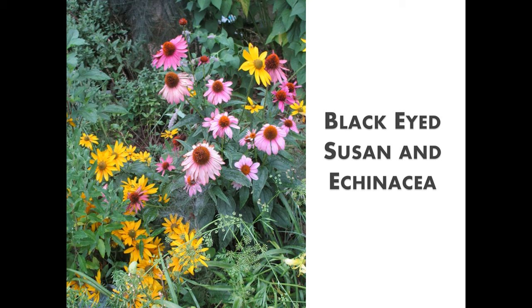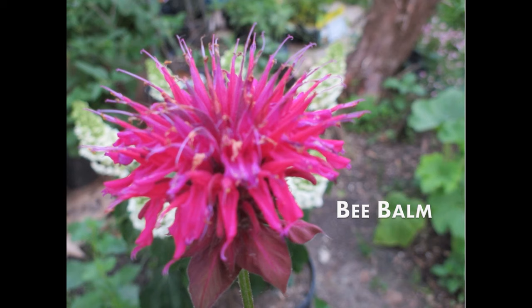Bee balm. We have a lot of bee balm out in our pollinator gardens. And bee balm is technically an herb because you can crush the leaves and you get this certain scent. But each one of those pink petals is a tube. And so this is very, very attractive to butterflies and to hummingbirds. Hummingbirds love bee balm.